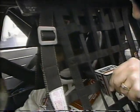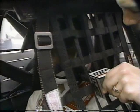We went in side by side on one, and he just pinched me down. And when he ran into me, he hit me pretty hard, and it got me a little loose and spun around. That was about it.